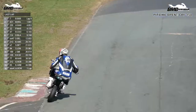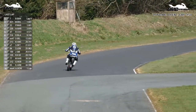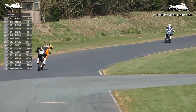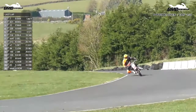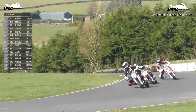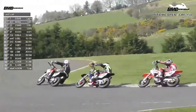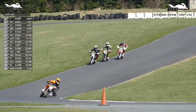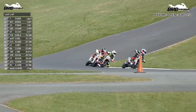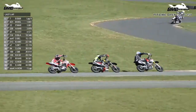And Barry Burrell then crossed the line in first place, has a look over the shoulder, and he can see that he's pulling away. The battle now for third, though, between number 32, Pete Ward, and 226, Adam Hartgrove. They're starting to put each other under some pressure with Richard Cooper in there as well. This battle for third place now making their way down towards Carousel. And this one's going to get interesting in the last lap of the race.